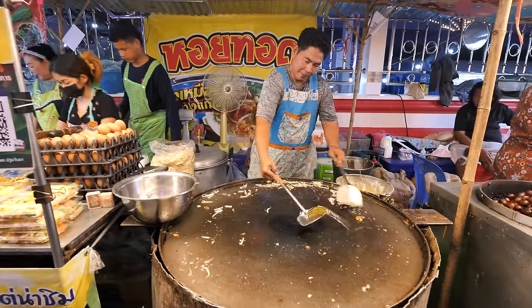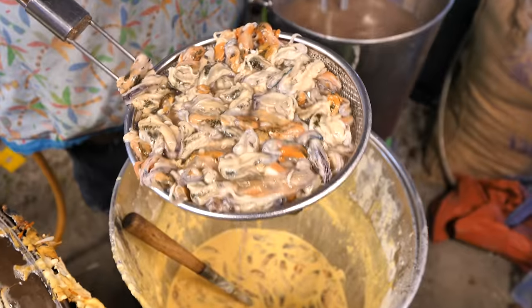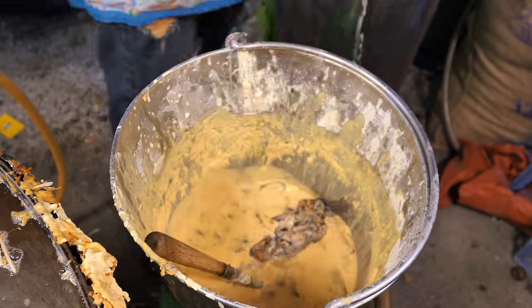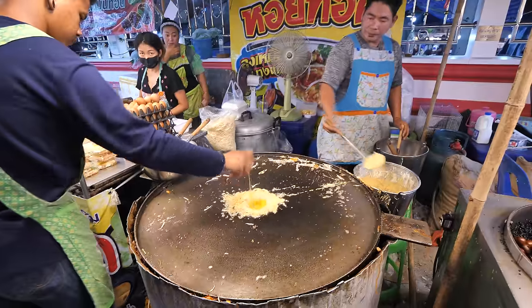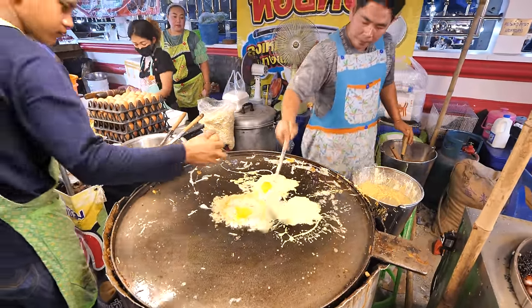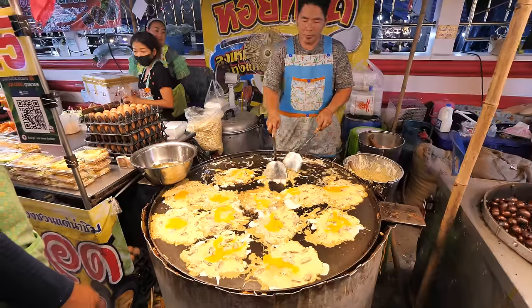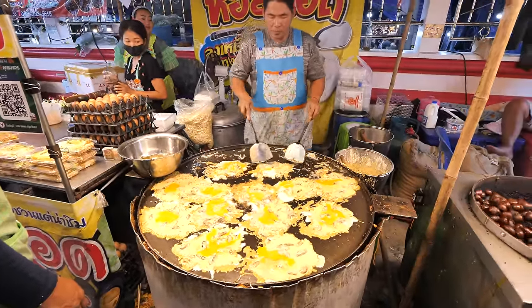Let's see how that's done. Okay, here we go. This is it, the famous oyster omelet. Look at the mussels. Mussel omelet here, going into that starch batter. Wow. Here we go. Look at this. He's gonna make a full grill here. Look at the eggs going on at the same time. That is insane. Look at that.